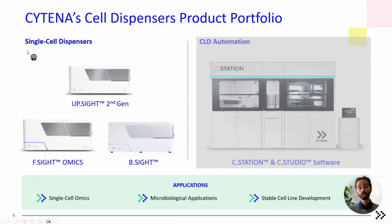Along with the I.DOT, today we will also hear about the F.SIGHT. This is one of the many single-cell dispensers that CYTENA has developed over the years, each with some different features that tailor them for specific applications. There's the F.SIGHT Omics for single-cell omics applications, the B.SIGHT for microbiological applications, and the UP.SIGHT and other dispensers of the UP.SIGHT family for stable cell line development. These are all standalone benchtop size instruments. There's also the C-Station, an automated workstation composed of many instruments and software that we will not cover today. Let's focus on the single-cell dispensers like the F.SIGHT.